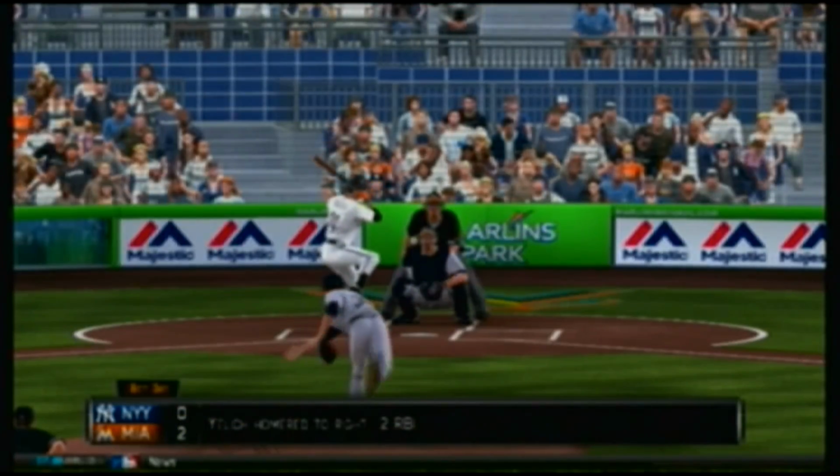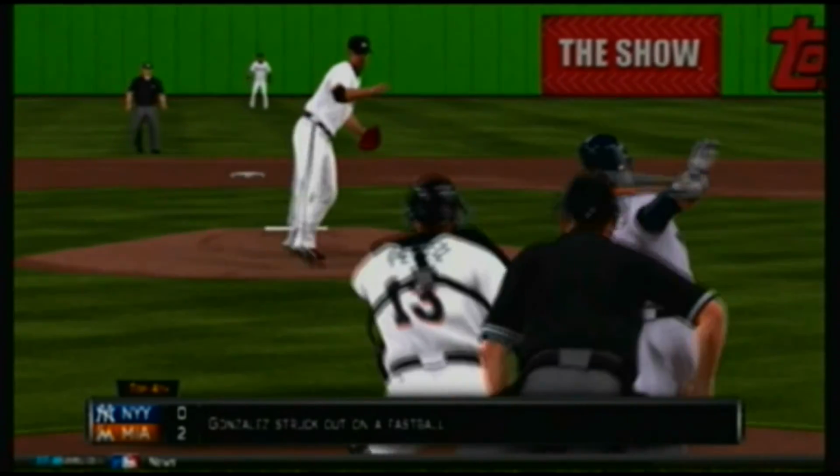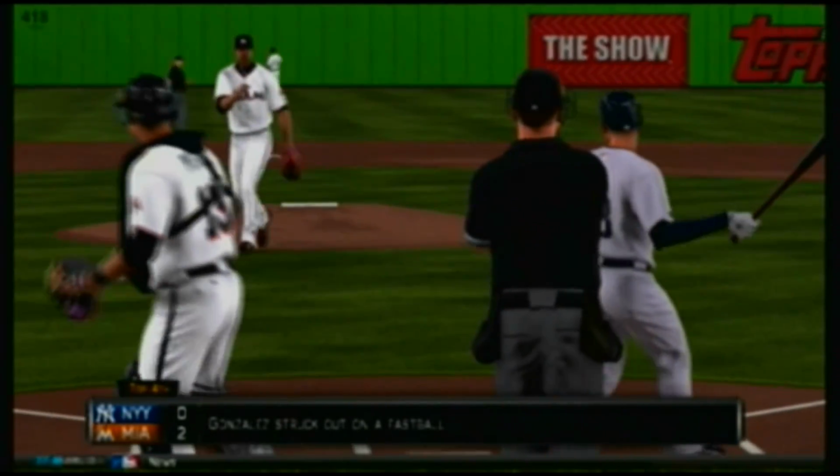Here now is our final line score tonight. First for the victorious Miami Marlins, 3 runs on 7 hits. No errors. They left 3 men on base. For the Yankees, 1 run on 2 hits. No errors. They left 1 man on base. Time of the ball game, 2 hours and 34 minutes.